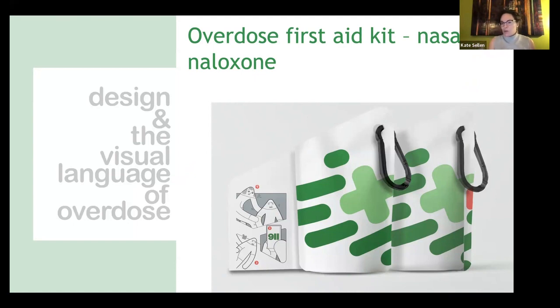It's made of a waterproof substrate. It can be assembled by anybody. So it flat packs. So you can get a packaging company to print these en masse. They cost a lot less than the existing packaging per unit. And they were designed with people who use opiates, together with our team and public health people. So it consists of 2 nasal sprays within a waterproof sort of jacket.